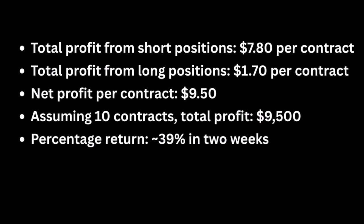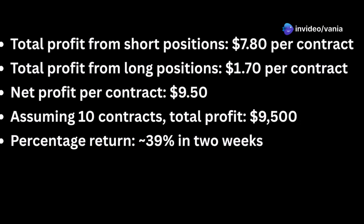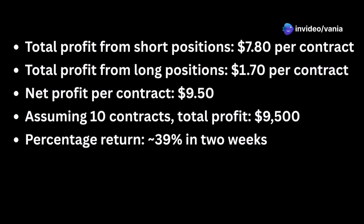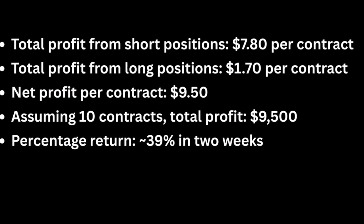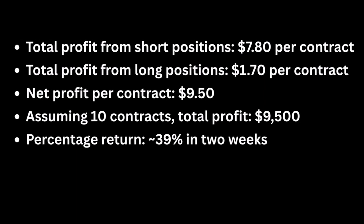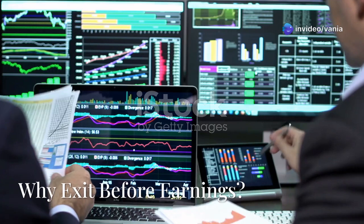Net profit calculation. Total profit from short positions, $7.80 per contract. Total profit from long positions, $1.70 per contract. Net profit per contract, $9.50. Assuming 10 contracts, total profit $9,500. Percentage return approximately 39% in 2 weeks.